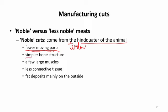Okay, this we already mentioned in the previous slide. Noble cuts have simple bone structure, not many muscles, but large muscles, not small ones. You will see why: if there are many muscles, then it will be tough. Less connective tissue, we already mentioned. Fat deposits mainly on the outside, we already mentioned.